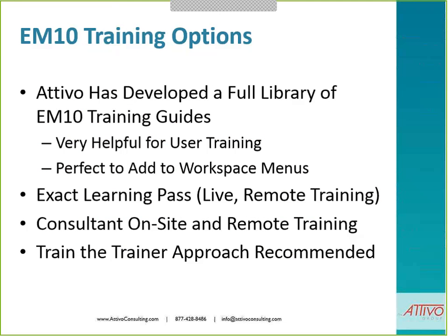Obviously there's always a need for a consultant to come on site or provide remote training via GoToMeeting or whatever for your specific business's needs and deal with any implementation consulting at the same time. And we always recommend that you have power users so that you can have a train-the-trainer approach going forward to preserve your investment in training.